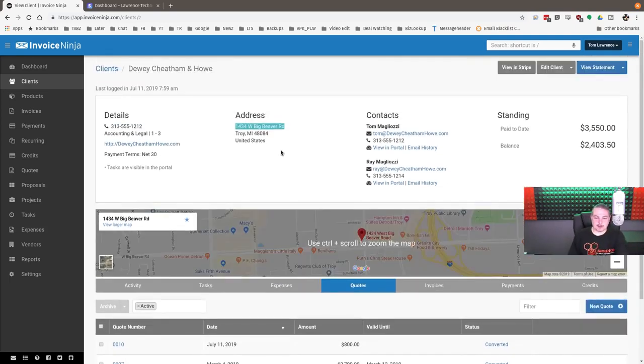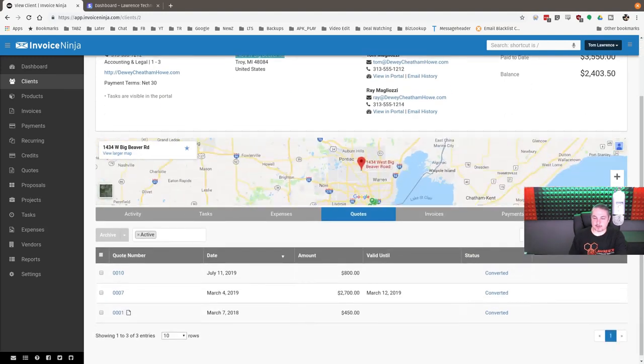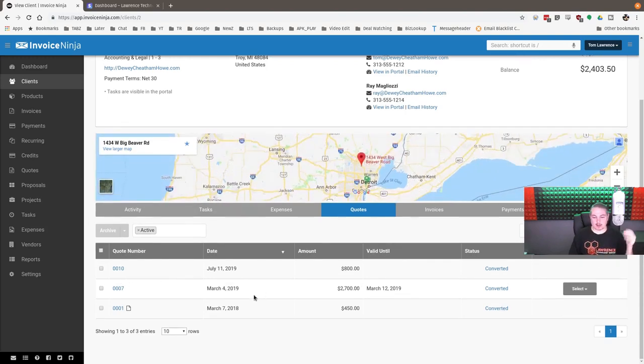So Dewey, Cheatham, and Howe, there's their address. It nicely embeds a map and everything else. If we have to do directions to that particular client, we can. Pretty cool. And let's walk through the process of how we extract money from clients and how we give quotes and how they pay us, because that's what we're here for.